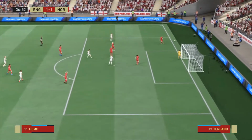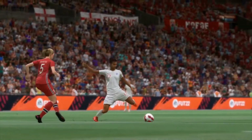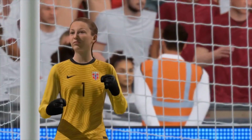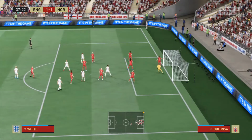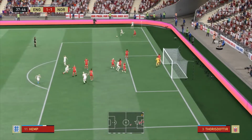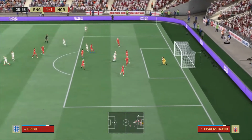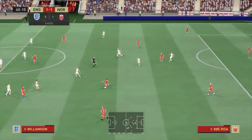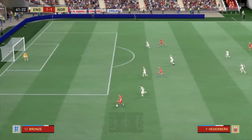Well, the keeper reacted magnificently. Taken short. The cutback. Oh, just the kind of save every goalkeeper would expect to make. Well, as you can see from those stats, they're just not creating enough. They need to play at a quicker tempo, get the ball into the danger area and get more players in the box. Make the opposition have to defend it.